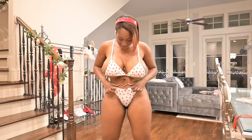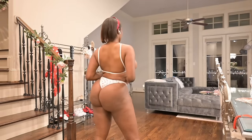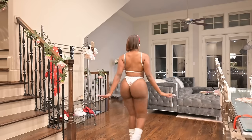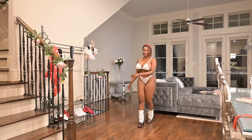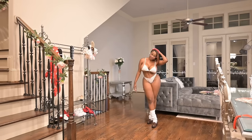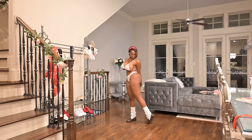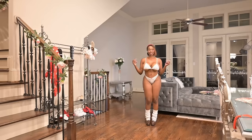So this is outfit number two, and y'all already seen this one if you watched my cosplay try-on haul. It was my first try-on haul when I got back from Japan, and I actually got this in Japan. It's like a strawberry underwear set slash bikini. I don't really know what to call it, but yeah.